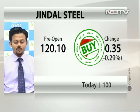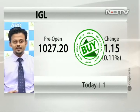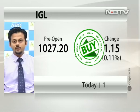And our third buy call would be on IGL. In the last 2 days, we have witnessed a decent price move in the stock in the upward direction. Yesterday, we saw some subdued movement, but the daily chart certainly looks good, and the stock is now trading around its intraday support level. So we expect the stock to climb higher. Our immediate target would be around 1077, and it can be bought with a stop loss of 1009.